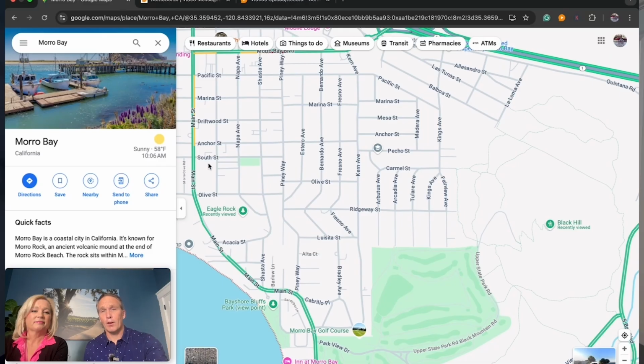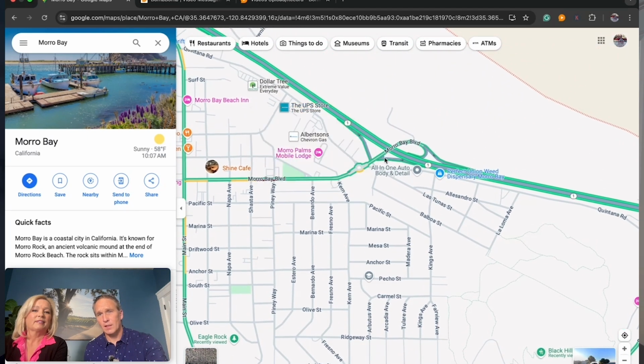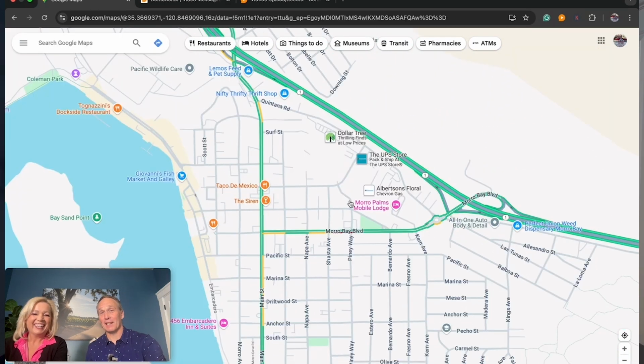So, beautiful area over here. We'll tour on through, and then we're going to drop down. We'll take one of these roads down here, Anchor, Kern. Probably end up dropping down Ridgeway to Kern, and then heading over towards, what's the name of the? Quintana. This is just kind of like the commerce area of Morro Bay, right?